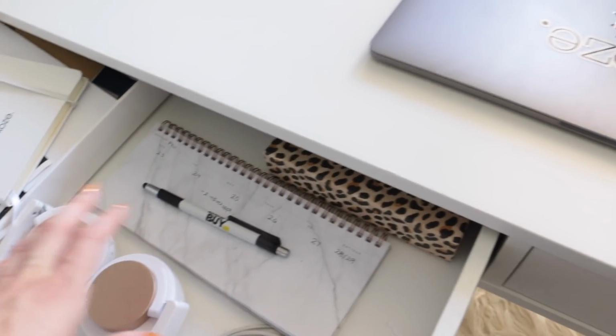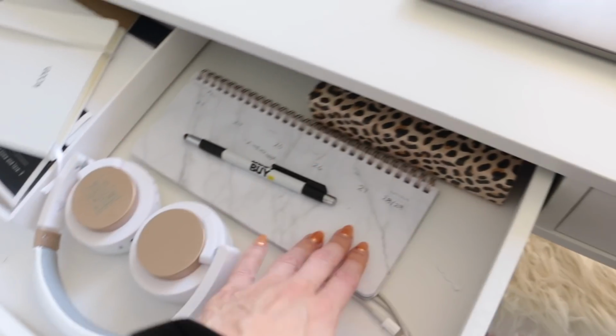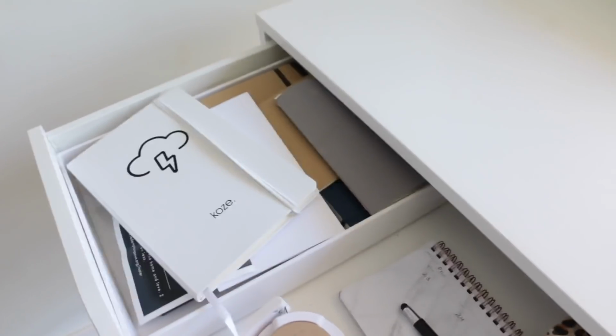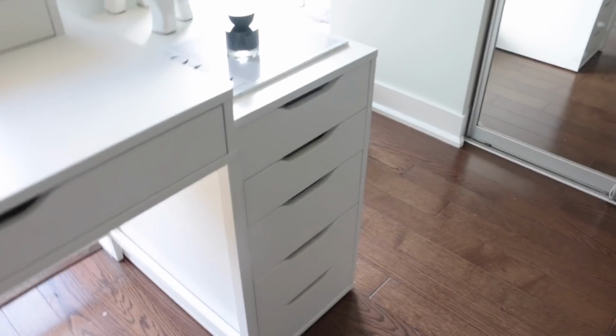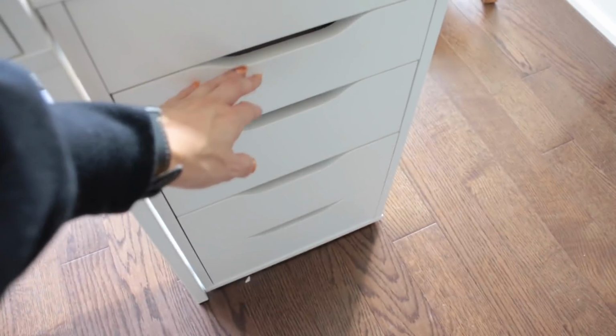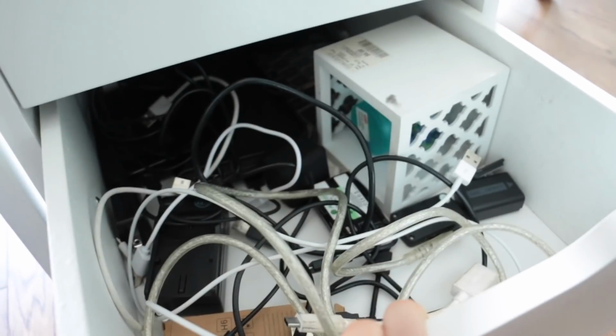Oh, not too bad. Okay, so we have an extra set of headphones, a planner for the week, and then just miscellaneous books and stuff for extra, like if I need a piece of paper to rip out or something. So that's kind of in there. This thing is definitely a mess, so I won't show you guys too much inside of here, but this is still kind of like a makeup drawer meets also like an office drawer.